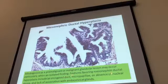So things that would favor this being a duct would be some sort of an elongated duct. The presence of these very small micropapillae, like this, favors this mesonephric duct. And absence of nuclear atypia, although in here I think there is some nuclear atypia. The other feature is no connection to the endocervical glands. An isolated deep finding that looks like this, with no surface abnormality, is going to be benign, not isolated adenocarcinoma.